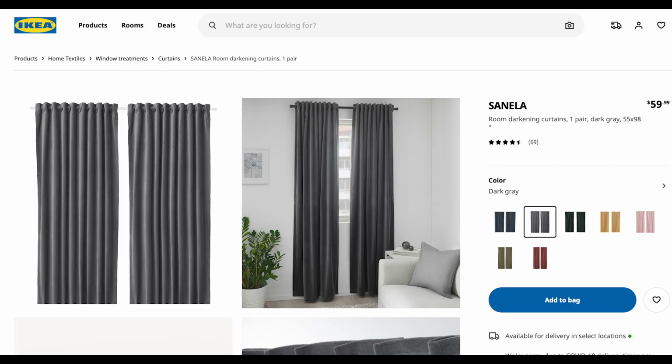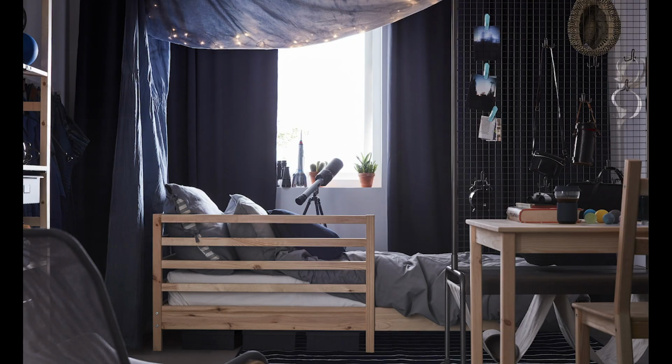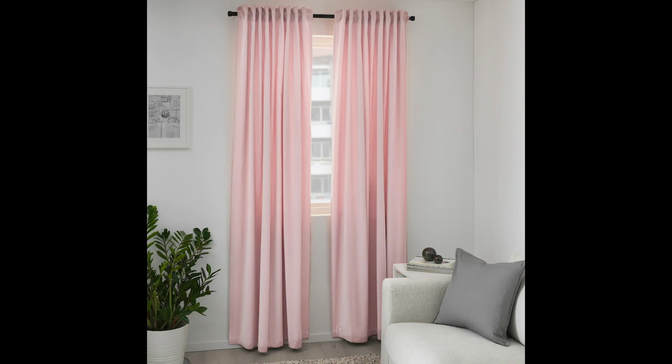Okay, next up we have the Sanela curtains. I have also had these 4 years, and everybody always wants to know where my velvet curtains are from because they love them. They are amazing. They look so high-end.